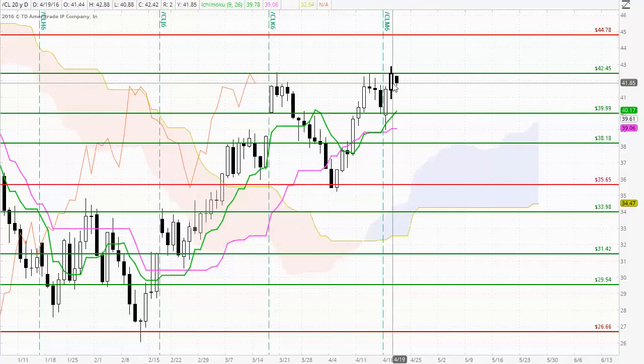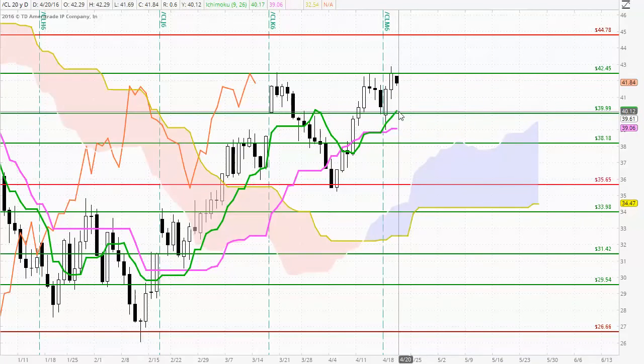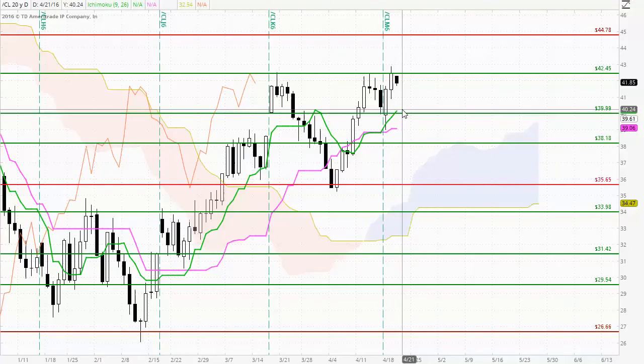Now, this is an area that is going to be very, very important over the next few days, and already in this new session we are seeing some selling coming into the market. If we do see continued selling, looking to the $39.99 area, around that round number $40, where we have the Tenkan-sen trading to hold as very strong support, and the Tenkan-sen will strengthen the support in that region.